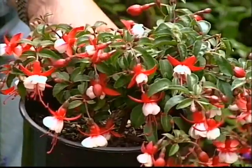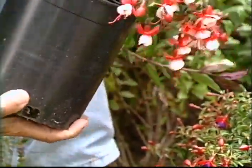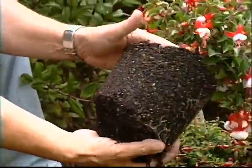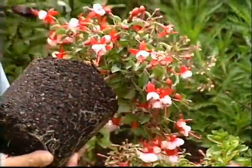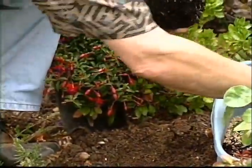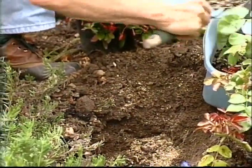The important thing to keep in mind about hardy fuchsias is like the regular summer flowering. They like protection from the hot midday sun, so they like a rather shady area in the garden. Now I've prepared a planting hole for them, and as you can see, the root system is not very extensive on this particular one. So what I'm going to do is I'm going to add a little bit of compost and also a little bit of vermiculite to the planting soil.